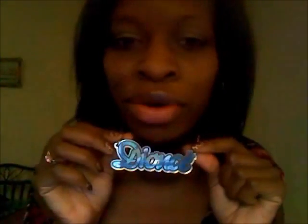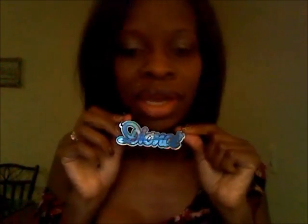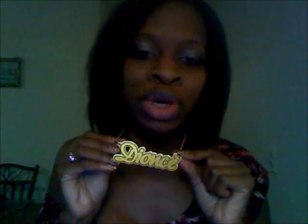And what style is this? I think it's called girly. The girly one is kind of like this in cursive. I believe that's the one it is. It's a girly one. And it's so shiny, you can see the reflection of the computer. And this one was on sale for $20.